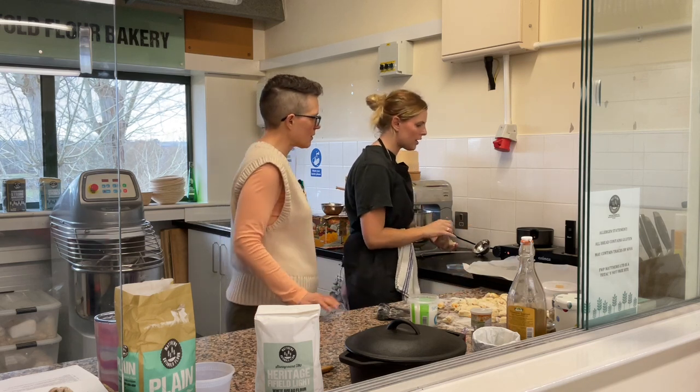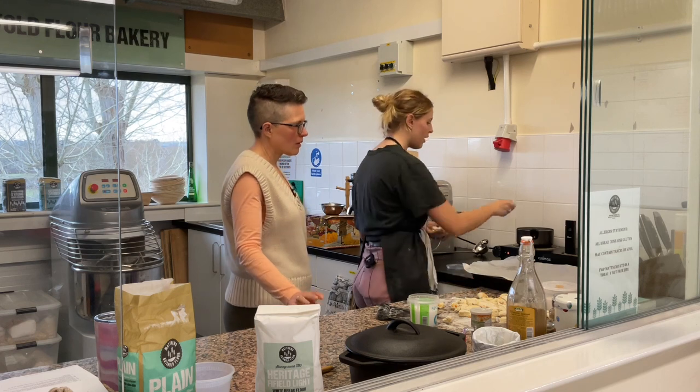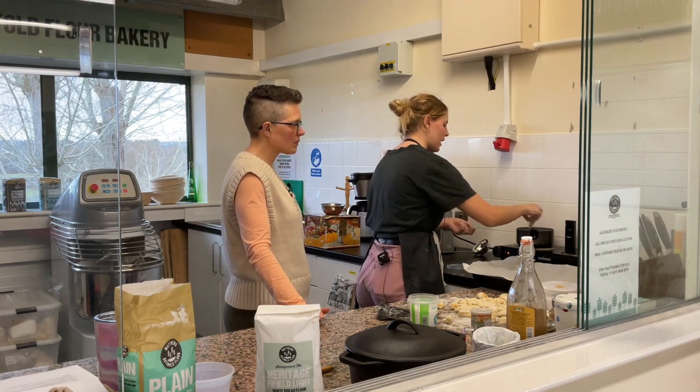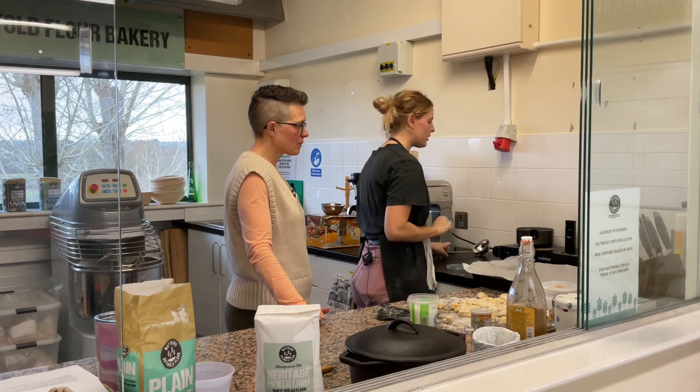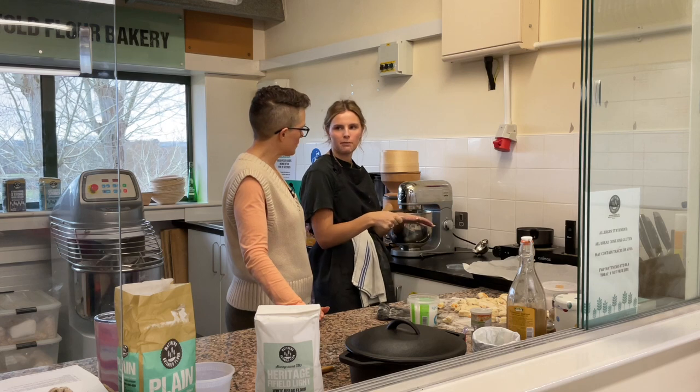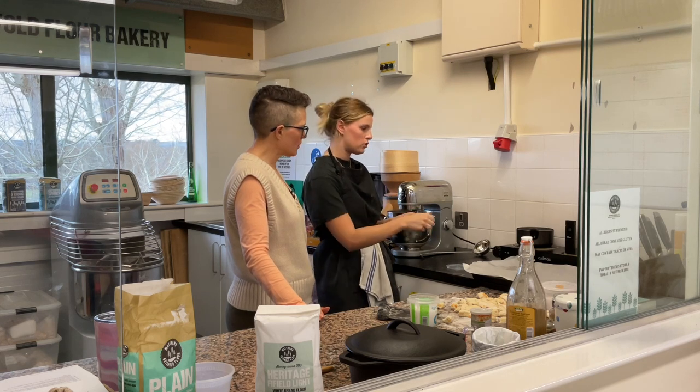So I think for this size pan, I'm going to do about 5 of them at a time. You just want to plop them in. And a good way to tell when they're done, they should definitely all float, so if there are any that are stuck to the bottom, just give them a little jiggle, or use a spoon just to release them.